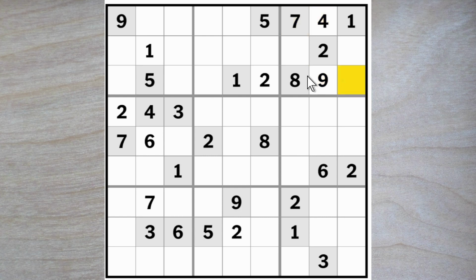4, 7 can't go here. 4, 7 can't go here. 4, 7 must go in these two squares. That means that this is a 3, 6, and so is this. This is a 3, 6, and therefore this cannot be a 3 or a 6. And the only other digit available for these 3 empty squares, if it's not a 3 or a 6, it's got to be a 5.